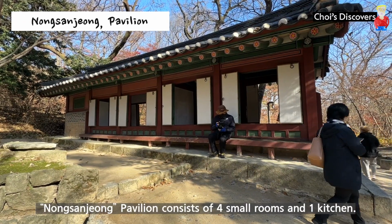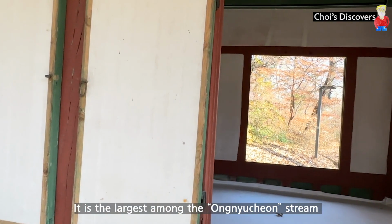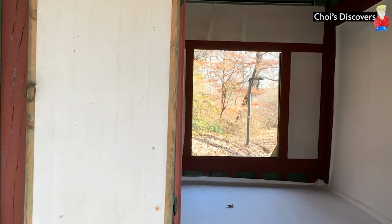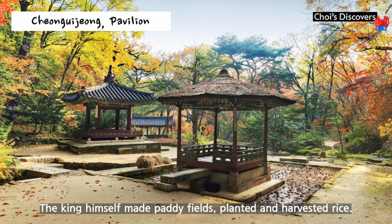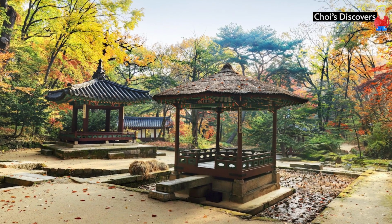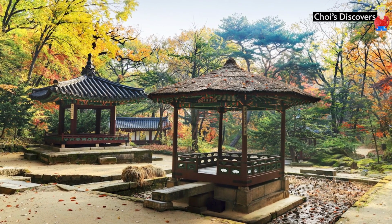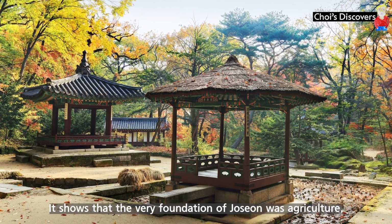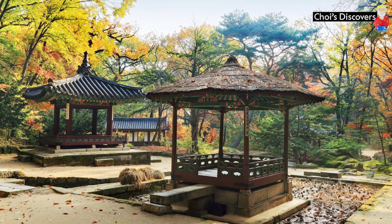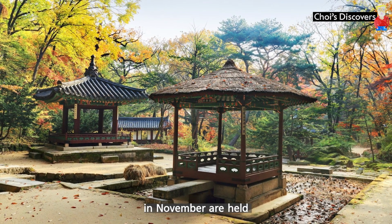The pavilion consists of 4 small rooms and 1 kitchen. It is the largest around the Ongnyucheon stream, to prepare food and drinks for the banquets. The king himself made paddy fields, planted and harvested rice. The rice straw was used to make the roof of the pavilion. It shows that the very foundation of Joseon was agriculture. And it shows how much importance the king put on agriculture. Even now, a rice planting event in June and harvesting in November are held.